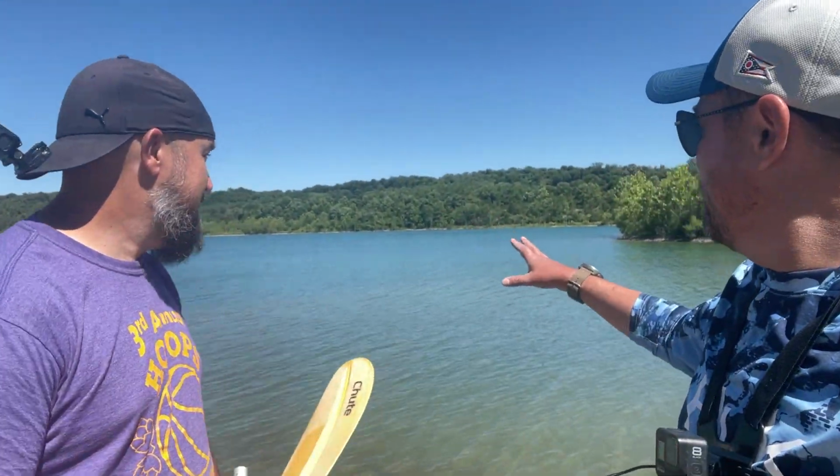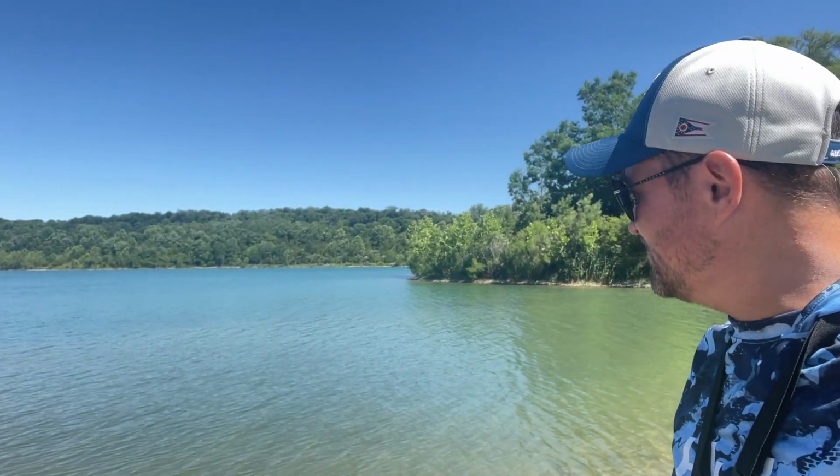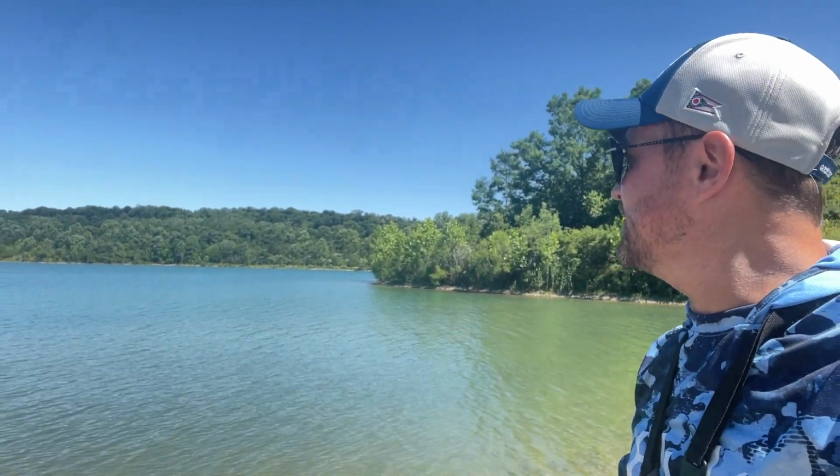Fished this rock quarry pretty much to ourselves today. Got some largies, probably my PB green sunny, a couple smallies. Saw some cool things. Maybe saw that. What was that? Spoonbill? Is that what it is? Yeah. The elusive spoonbill. I mean, there's some big things out here that we saw today.